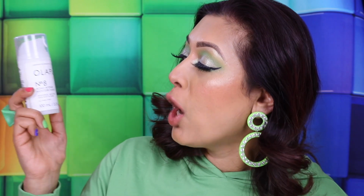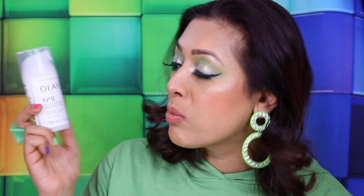So let's start off with hair care. I've only got one hair care product to share with you guys. I don't often show hair care, so hopefully you will like this. This is the Olaplex number 8 Bond Intense Moisture Mask. This is a brand new release by Olaplex. I've used this about 4 times, you guys. It's excellent. I already use Olaplex on my hair as it is.